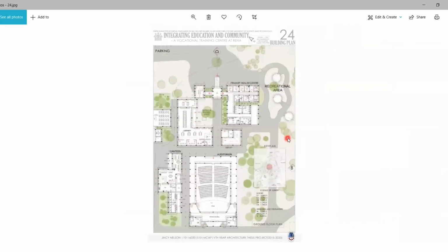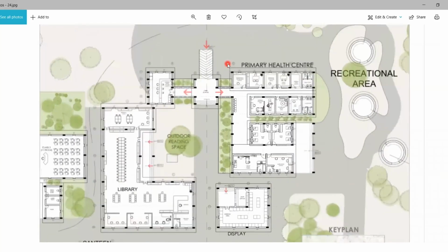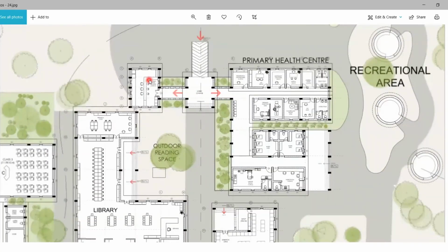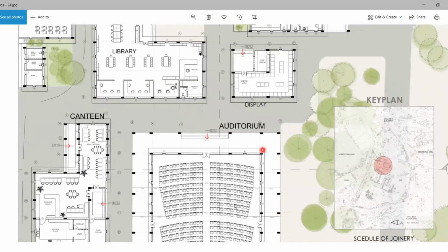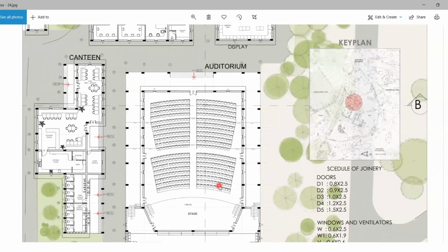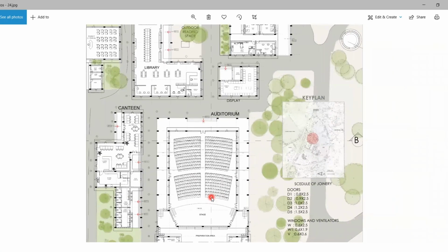So here is the ground floor plan of the community facility. From the main entry, to the left there are internet-based facilities and to the right there is the primary health center with accommodation facility for 3 male and 3 female. And the village library consists of an outdoor reading space, and there is a display area which highlights their culture and tradition. Here is an auditorium which accommodates almost 450 people, and toilets are provided common for the canteen, auditorium and library.